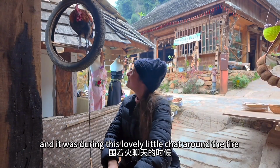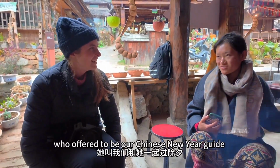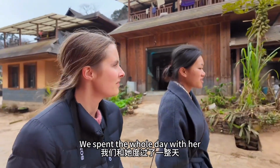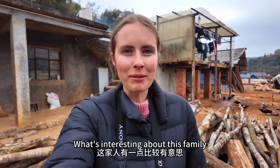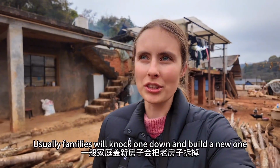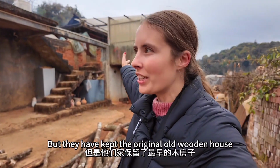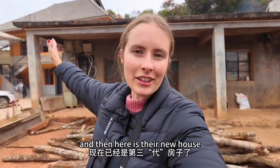And it was during this lovely little chat around the fire that we met Kanlong, who offered to be our Chinese New Year guide. So the next day, which was Chinese New Year Eve, we spent the whole day with her learning about life here in Norgan. What's interesting about this family is that they actually have kept all 3 houses that they've switched to over the years. Usually families will knock one down and build a new one, but they have kept the original old wooden house and then the concrete house that they upgraded to from that. And then here is their new house.